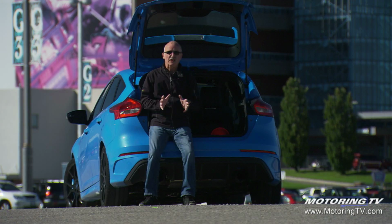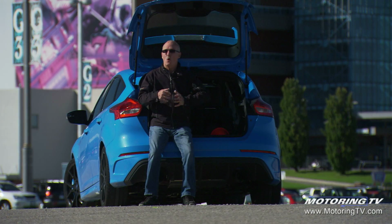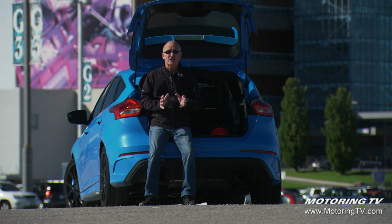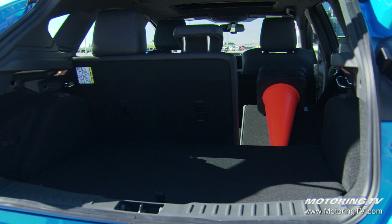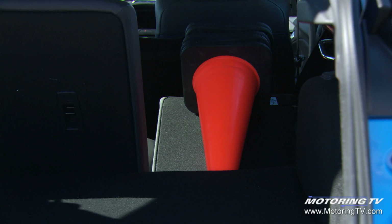What gets lost in all of the talk about drift mode and horsepower is the fact that this RS loses nothing in terms of flexibility. There's 562 litres with the seats upright and 1,240 litres with them folded flat. The only nit is the fact that there's a drop-off between the trunk floor and the seat back when they're folded down.